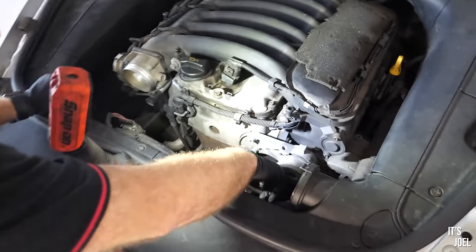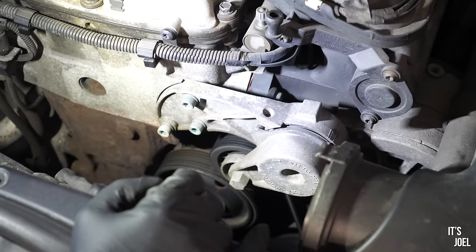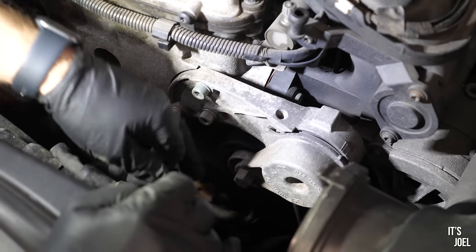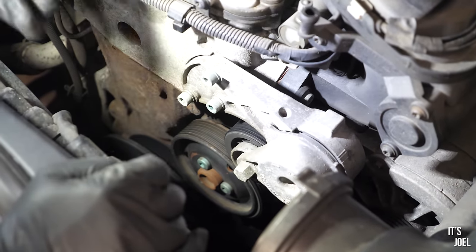So, this here is the tensioner. So what we're going to do is, Volkswagen, or Porsche, should I say, they have this tensioner, which you take the pressure off. And then you can put a screw in there to hold the tension off while you change the belt. Clever German technology.